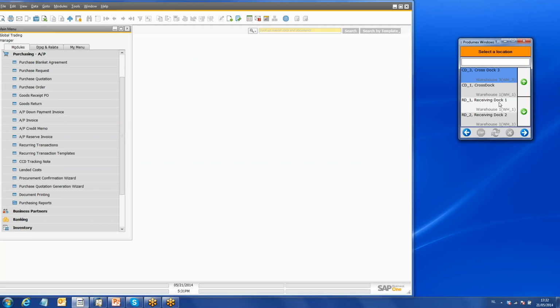We indicate on which location. So these are the locations that have been defined in the organizational structure. So we say we're going to receive this product on receiving dock 1. And then we can select a filter.